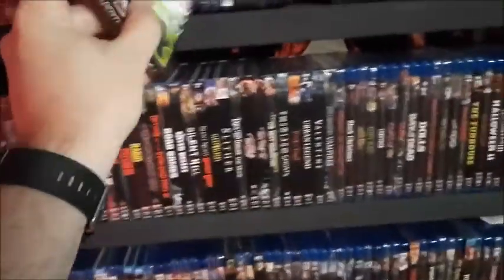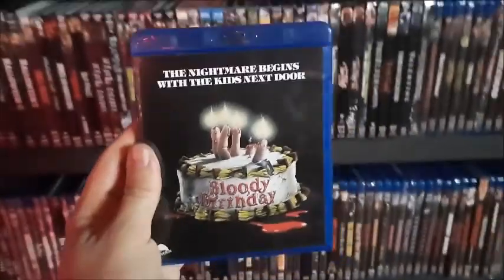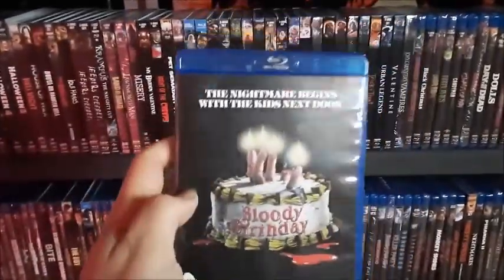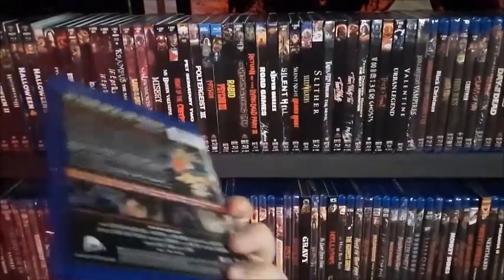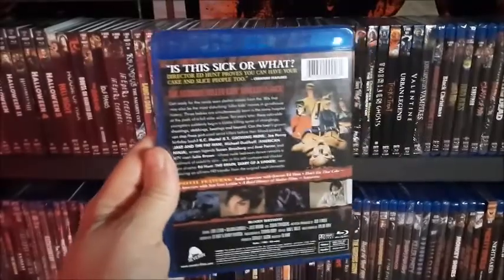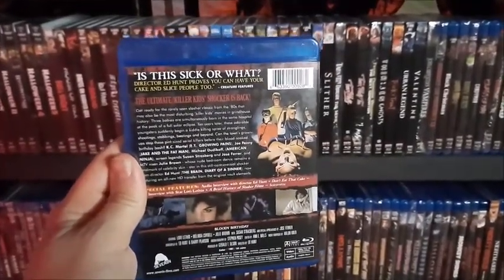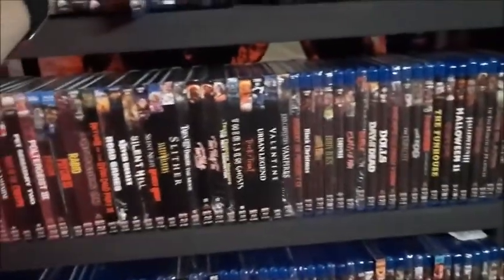All right, so moving on here, we got Bloody Birthday. Kind of interesting one. Yeah, this is the one with the weird kids who kill people. I like that artwork. Kind of cool. Been a long time since I've seen this one. I don't remember much about it, but I remember it being kind of weird. I think we did it on Super Movies way back in the day.